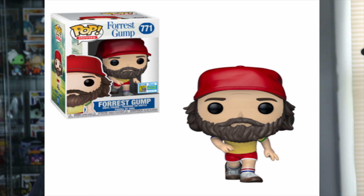Alright, so at number 7, I have Forrest Gump running or walking. That Pop is really cool to me. Forrest Gump, to me, is one of the best movies of all time. Not my favorite, but definitely one of the best. It's definitely an iconic movie. You got Forrest with all his beard, his hat, when he was walking from one end of the country to the other, and then just out of nowhere decided he wanted to head back.